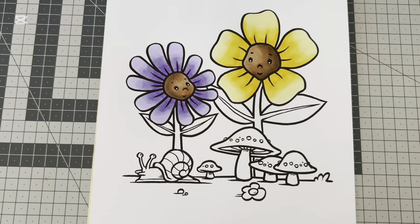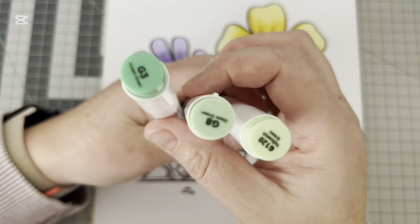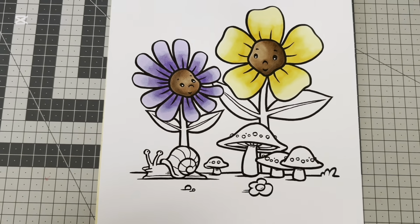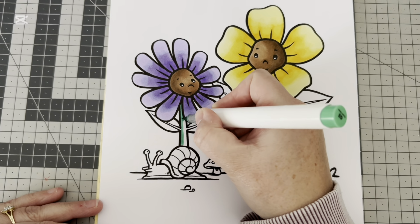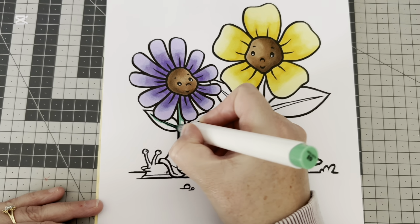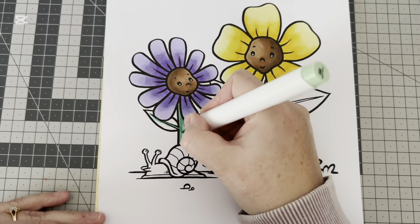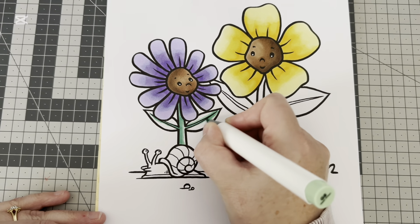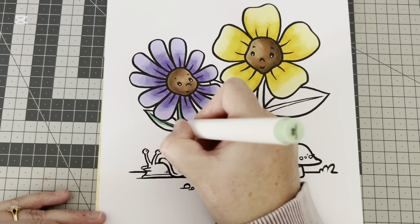I don't know. Okay, on to the stems and leaves of my flowers. We're going to do G3, G8 and G120 for those. It's a nice green combination. So again, starting with my darkest marker and just pulling that out where I want my shadows to be. Then I'll go in with my mid-tone and then the lighter shade around the edges. I'm just keeping this pretty simple. I'm not doing anything fancy.